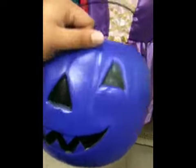That's weird. See that? They look blue on camera. Yeah, they do. Which is really weird because these are purple. Still look blue. Now it's purple. Moving on.